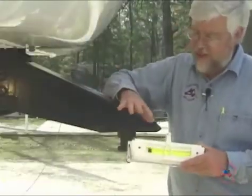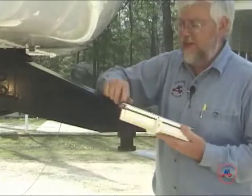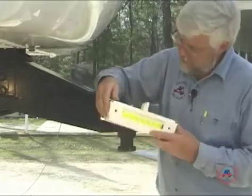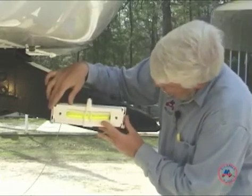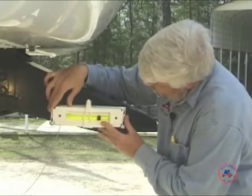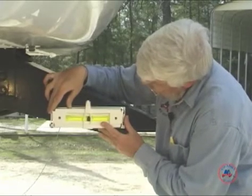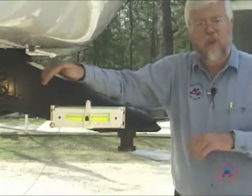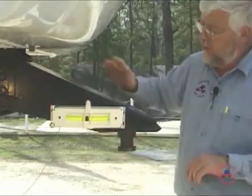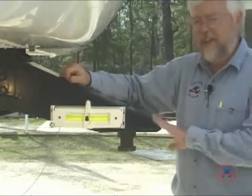You can also use a standard trailer level on the pin box here to do the same thing. This level, I've attached a couple of magnets to the back of it. What you do when you unhitch is you just set this level up on your trailer and adjust it until the ball is in the center. There we go. Now, go ahead and level the rig. When you come back and get ready to hitch up, just run the jacks until this ball is back in the center again and you're at the right height.